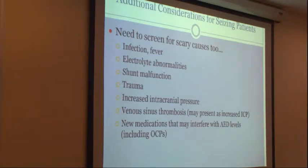So obviously, any chronic seizure patient can have a bad, scary reason to have seizures, just like anyone else. So if they look infected, if they have a shunt and they're vomiting, if they had trauma to their head, anything like that, we need to think about, is there another reason that they're having seizures?